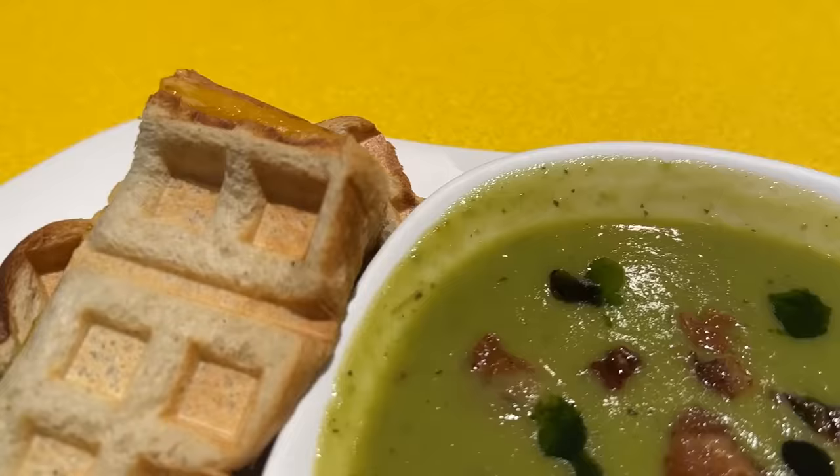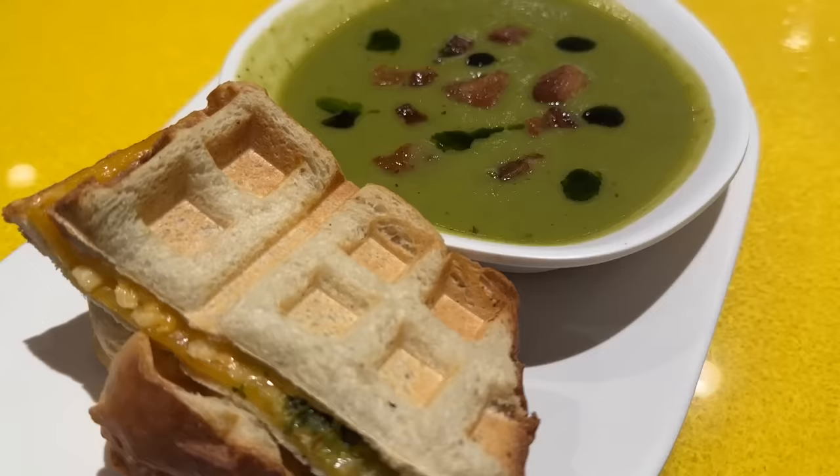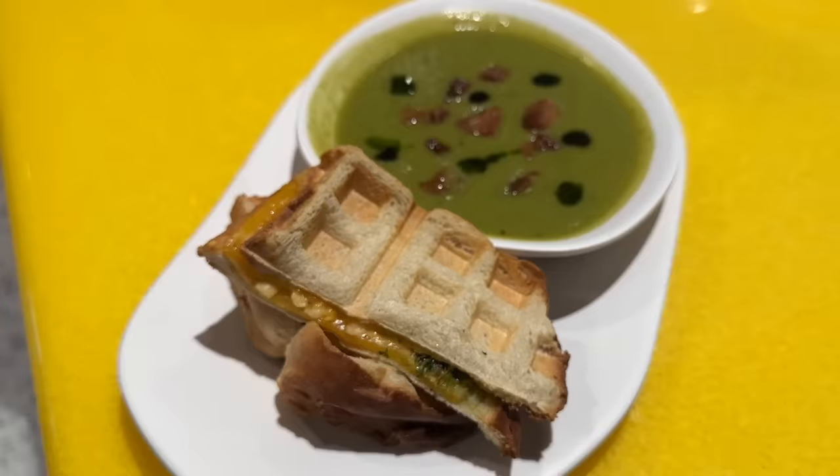A nice crunchy exterior on the bread that's impressed with a waffle maker. So it gives it a really unique texture, but it is very crispy and crunchy on the exterior, soft on the inside with a lot of cheese. Good ratio. Good pimento cheese too. Yeah. You can taste that it's actually pimento cheese and not just cheese.